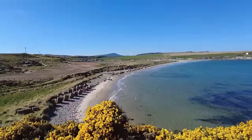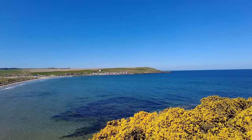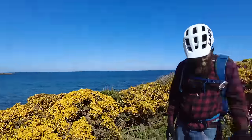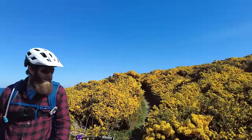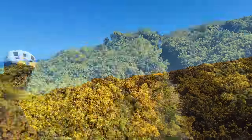But look at this amazing view. The gorse is in full bloom. The waters are turquoise. But we have to get through all of the spiky gorse. Obstacle course of gorse. Yeah.